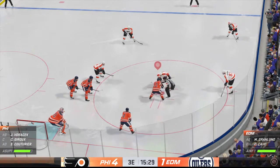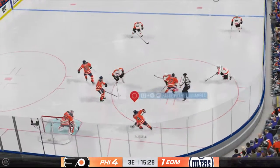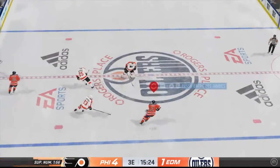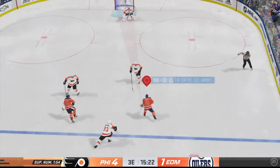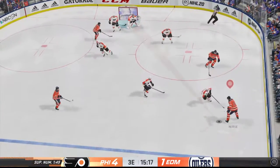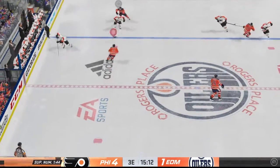This is the good old-fashioned hooking call here. He looks like he was water-skiing. Man, you gotta move your feet and get this stick around this way before you get home. Tosses it off to Cave. Takes it across the blue line. Looking to make something happen along the boards. And a great save! And now it's grabbed by Dustin Bear.